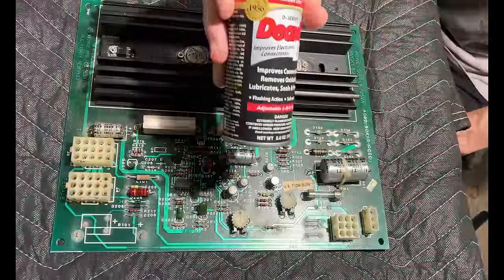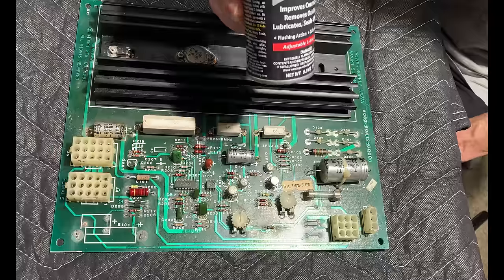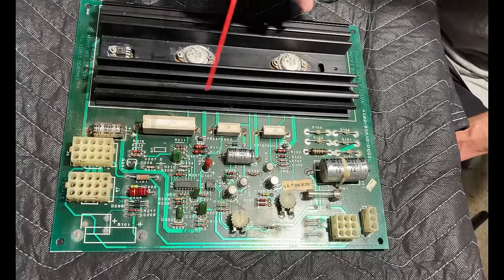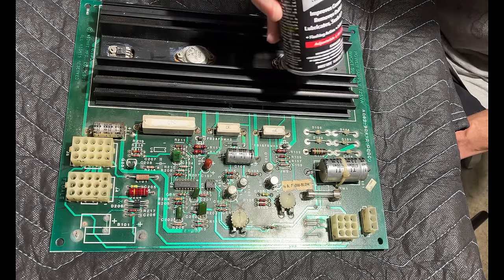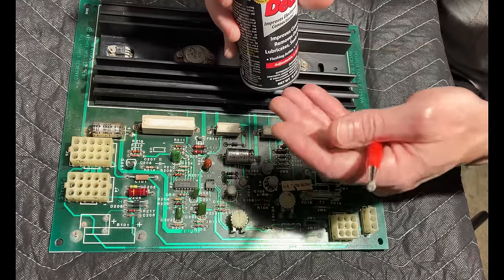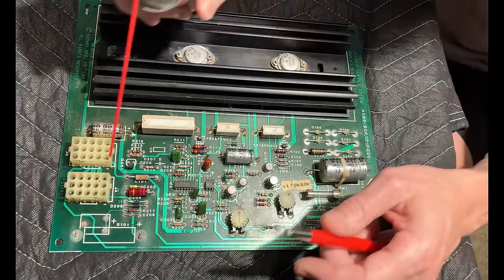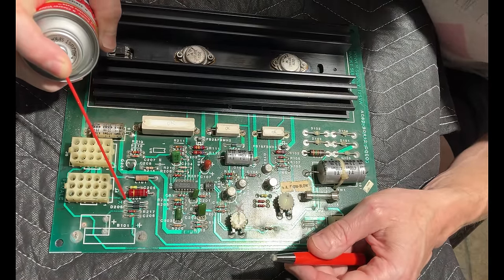All right, so I have another product that's indispensable, and it's the DeoxIT D5. This is a great spray that you can put onto circuitry, on edge connectors. It will clean, deoxidize. It doesn't conduct electricity, so you don't have to worry about it shorting across, but it allows electricity to conduct through it by allowing the metal contacts to contact even better. So what I'm gonna do is spray some of this on where I have scraped away, and we're gonna get the next layer of this cleaned up.